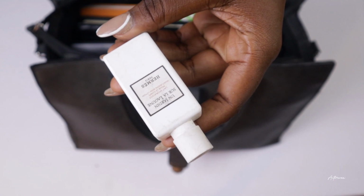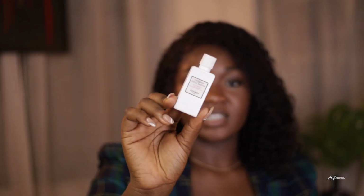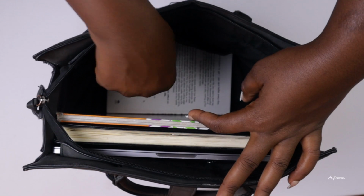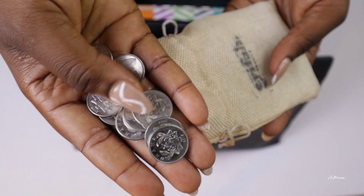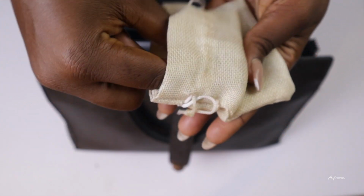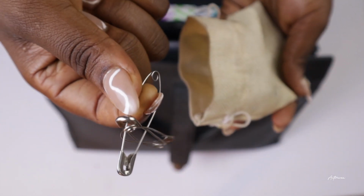And looking at how often we wash our hands these days, I don't know about you, but my hands are almost always dry. It's like no moisture is left in your hands. So I use this as a hand moisturizer for when I wash my hands during the day, and these two, perfect. Then I have this last pouch, which is my coin pouch. I use this one to carry my coins, and I also carry safety pins for when I need them.